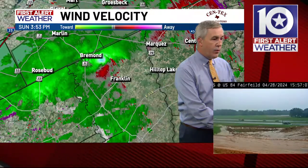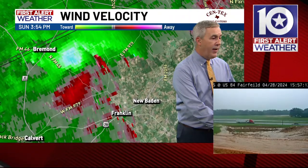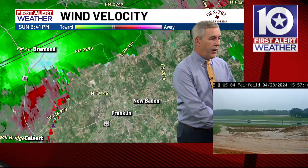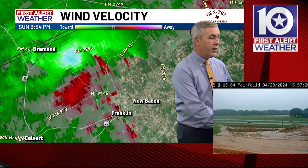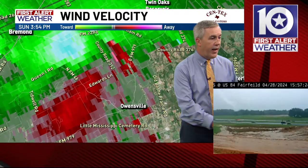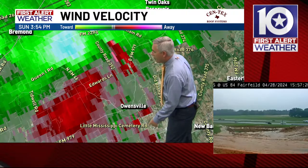Let's look at the rotation. The rotation definitely looks stronger on this storm. It looks like it's strengthening back up compared to what it looked earlier, because you can see it's still holding on to that right when it crossed. Looks like it's strengthened enough to produce a tornado there, crossing Highway 6, and probably strong rotation crossing that FM 46 that's there between Bremond and the Franklin area.